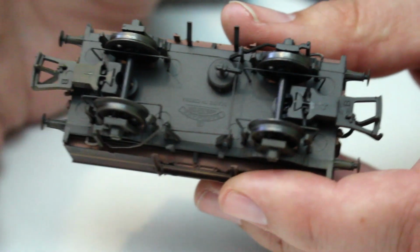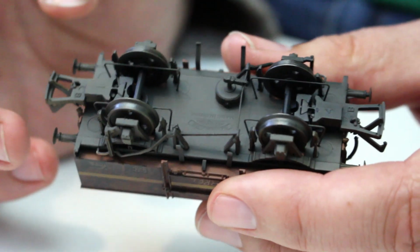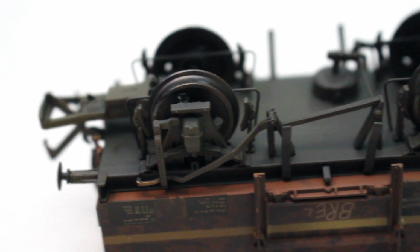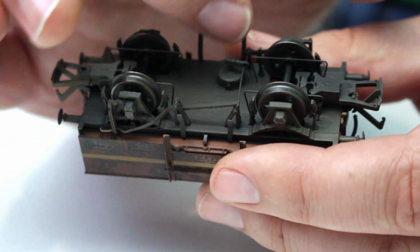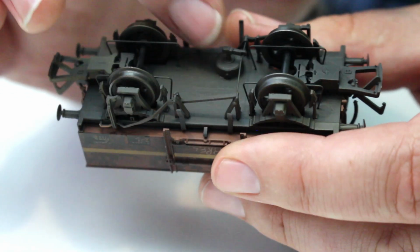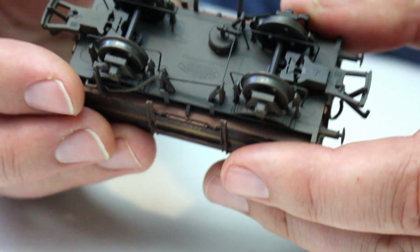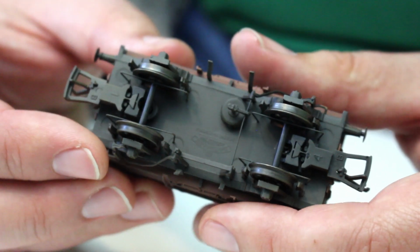The underside really is where a lot of the fine detail is going on. What we can see first off is we've got these clasp brakes really nicely done with all of this fine separately applied wire to represent the brake rigging. We've got our vacuum cylinder, and then all of this connecting and the handbrake levers on both sides. And it really is super fine detail.